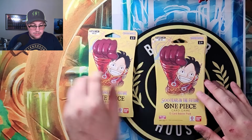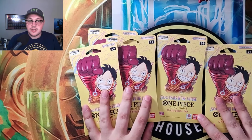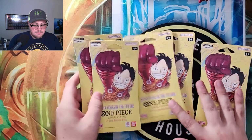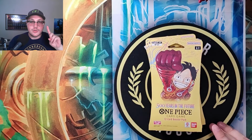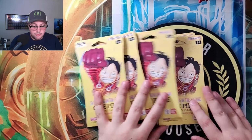This Prodigious is a trading card collector, and as you can see in front of me, I have five OP-07 cardboard blisters, I guess you'd call them. And I'm going to open them up. I want to pull a manga rare, only so I can rub it in DK's face that I got one before him, and I don't open that much One Piece.